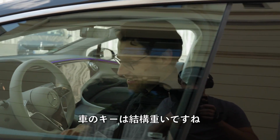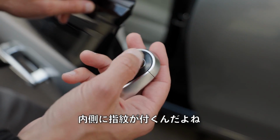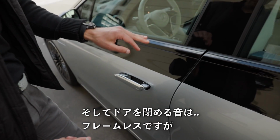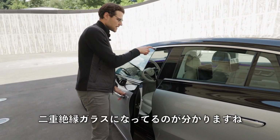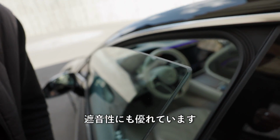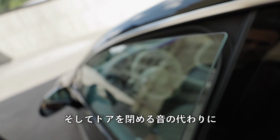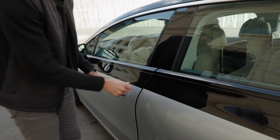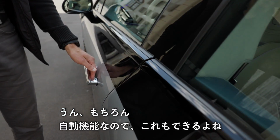Nice. This is the car key, really heavy, pretty premium-like, but this catches fingerprints on the inside. Then door closing sound. It's actually quite solid, although it is frameless right here, and also you can see this dual insulation glass. So it's also really soundproof, and as an alternative to the door closing sound, you also have the soft close here. There we go. And of course, this is needed for all these automatic functions.